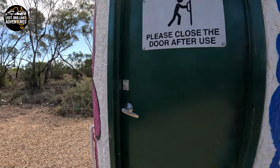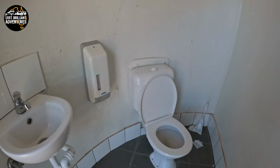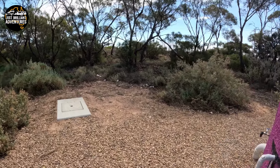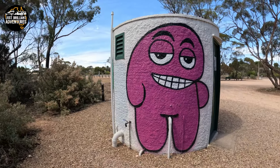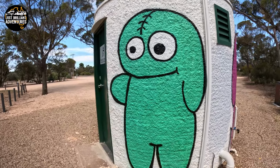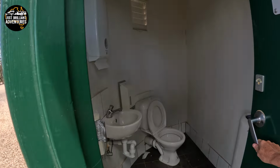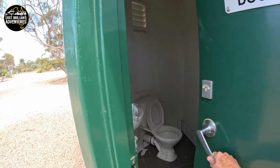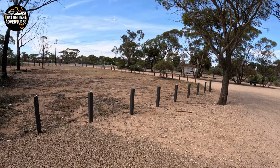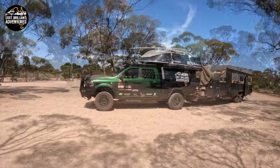Please close the door after use. Not too bad. Flushing toilet, sink, paper towel. What's this picture on this side? Oh, check that out. It's pretty cool. And another one around here. Let's be the same on this side. Yeah, not too bad for a park. But anyway, there you have it. Free camp or small donation, Apex Park, Minipa, however you say it. This is us set up here for the night.